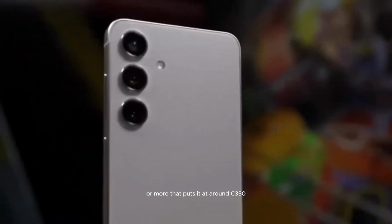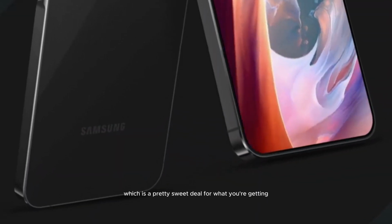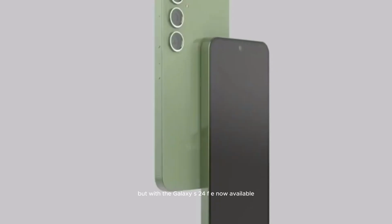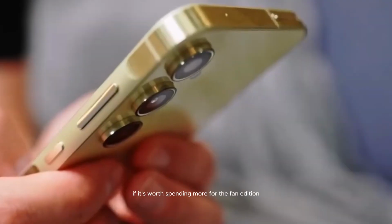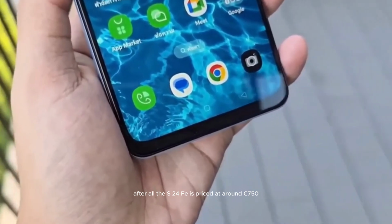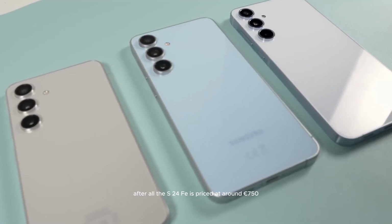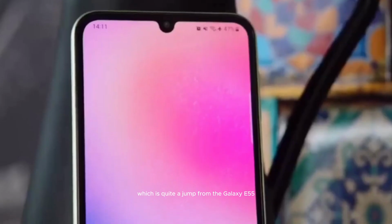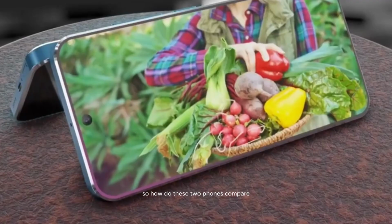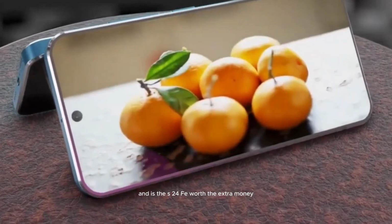That puts it at around €350, which is a pretty sweet deal for what you're getting. But with the Galaxy S24 FE now available, some might be wondering if it's worth spending more for the fan edition. After all, the S24 FE is priced at around €750, which is quite a jump from the Galaxy A55. So, how do these two phones compare, and is the S24 FE worth the extra money?